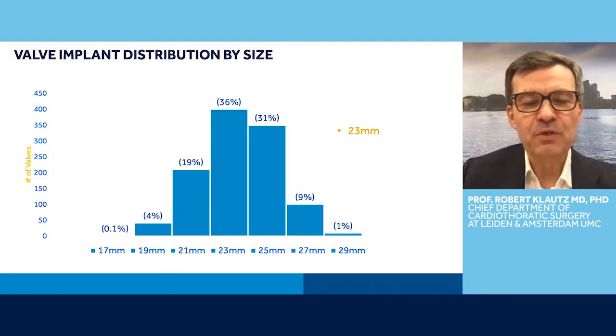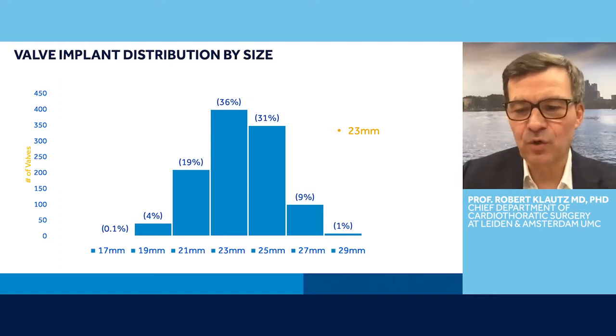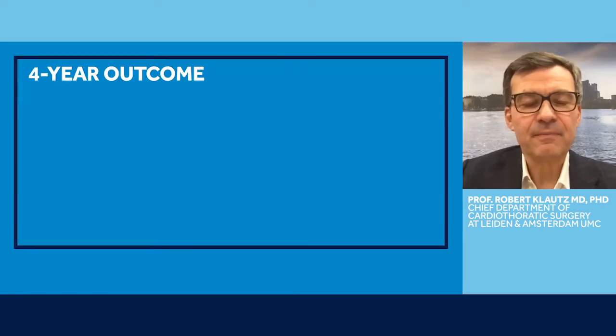The valve distribution is listed on this slide, and you can see that size 23 was the most prevalent size, and otherwise a normal distribution over the various sizes, with very few or none 17 and only very few 29s. I would like to present the 4-year outcome now of the trial.